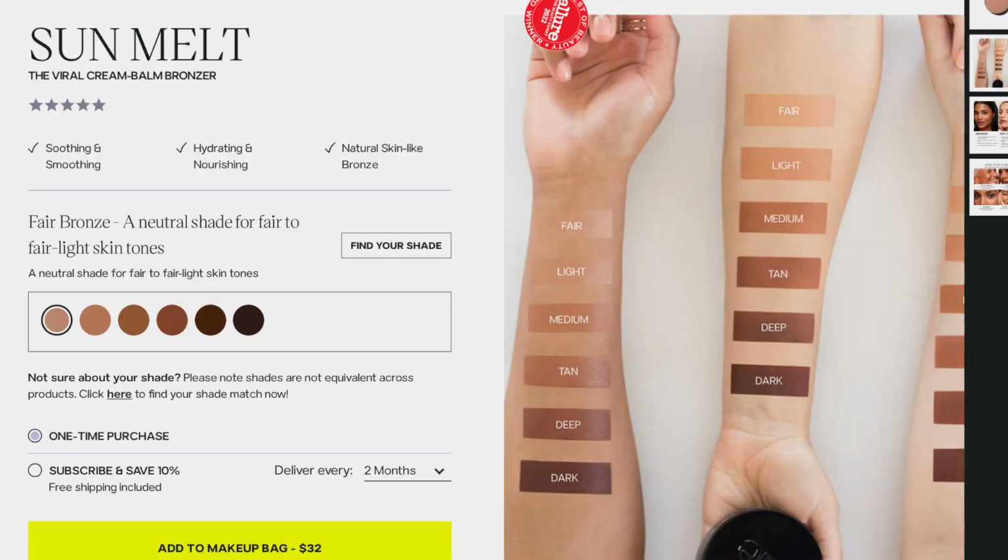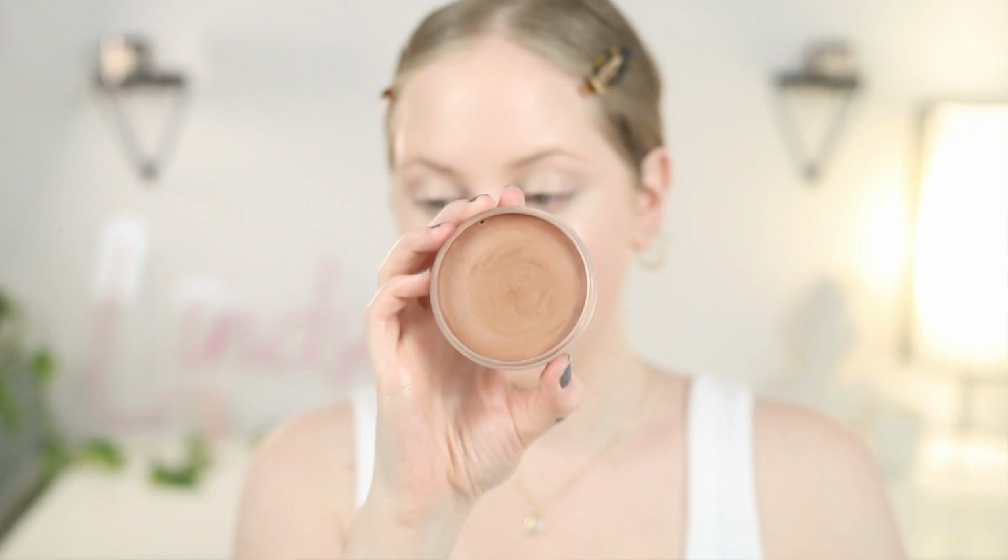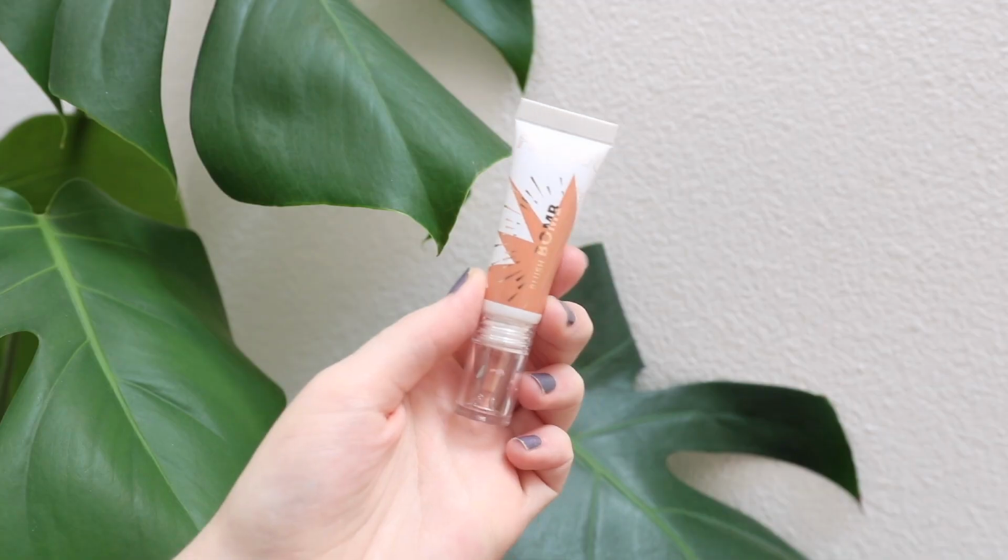This Saie Sunmelt Natural Cream Bronzer had such potential. This is the shade Light Bronze. Another pot of just stuff that I do not like. I guess pot things, not my favorite. The formula is decent. It is a little bit greasy and the shade is just orange as heck on me. It makes me look like I dipped my face into Cheeto dust and then sort of blended it in with some oil. Not a good look. Drew Barrymore did us so dirty with this product.